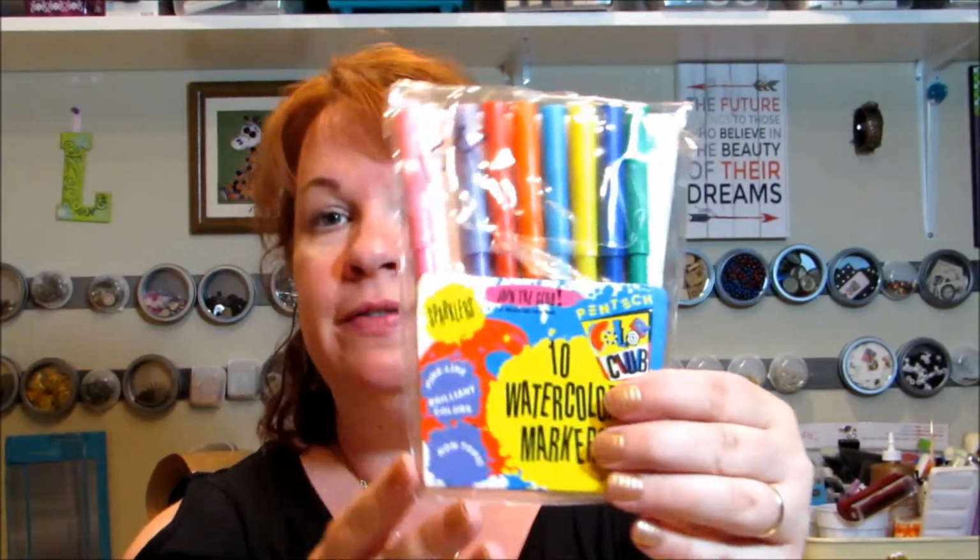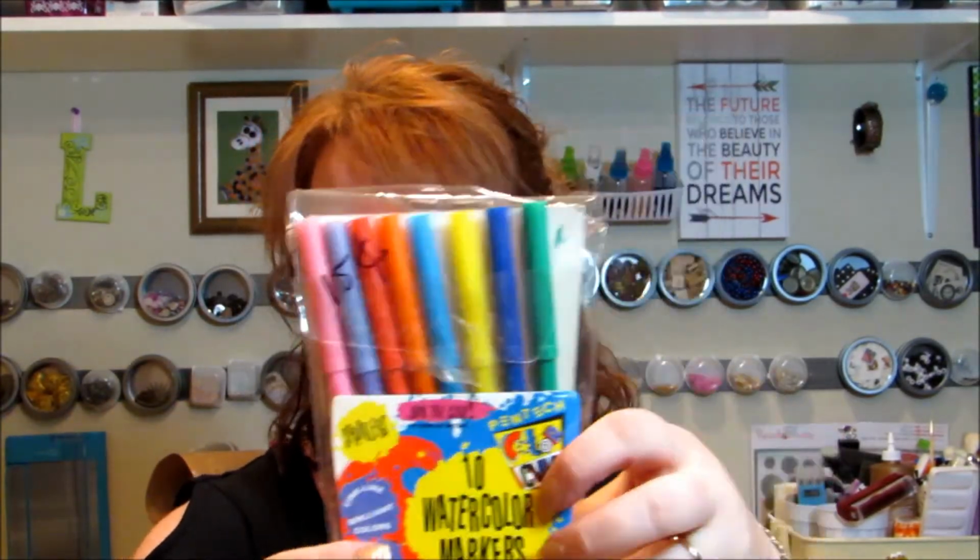Speaking of markers, I bought this package of 10 watercolor markers, and I'm excited to try these as well. I like watercolors. I like watercolor markers. So this is a fun little set. Once again, test the markers before you buy them.